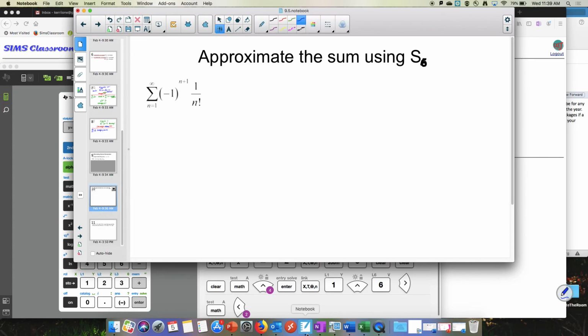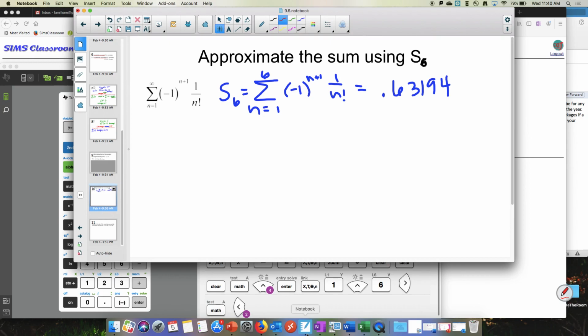Okay. So if I want to approximate the sum using the 6th partial sum, we want the 6th partial sum. If we were to type in the 6th partial sum of this, we would get 0.63194. And that's just terms 1 through 6 added together. So that's the 6th partial sum. Our next term would be a sub 7, and that term is 0.0002, 1 over 7 factorial.